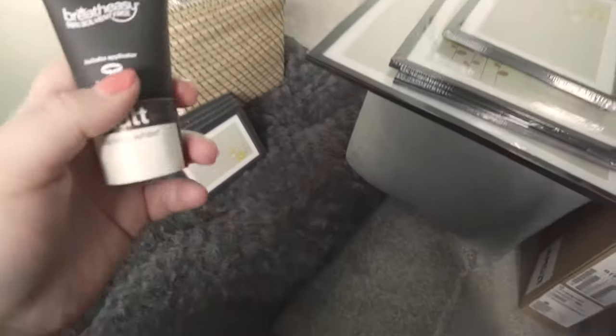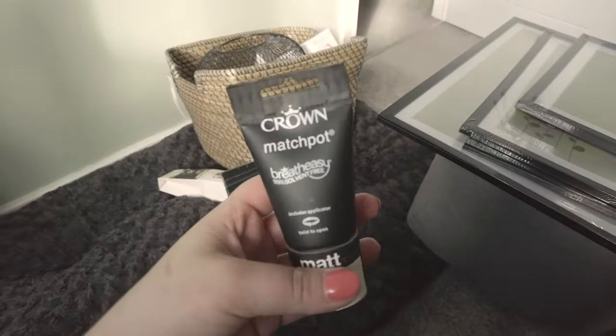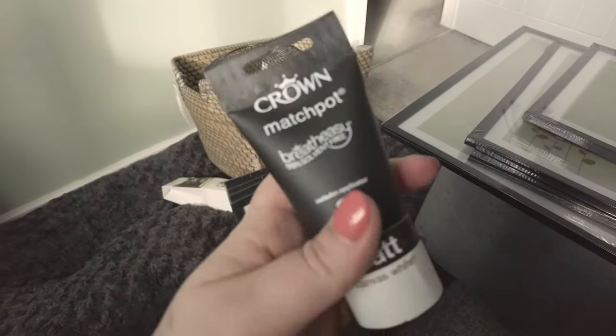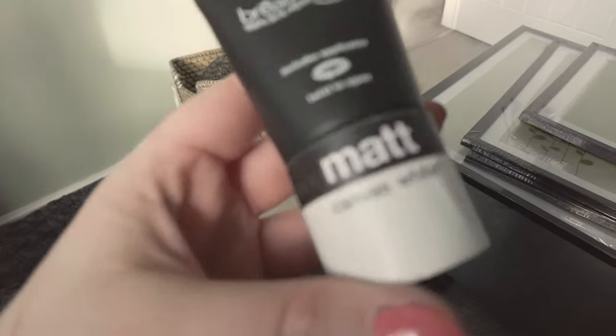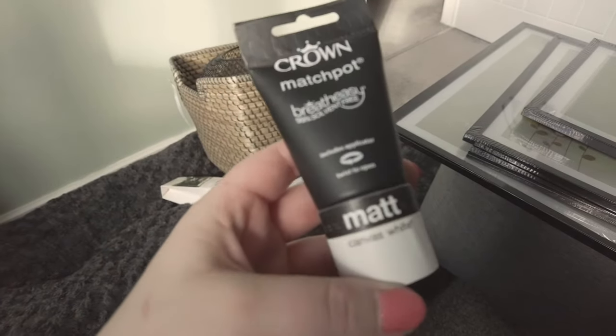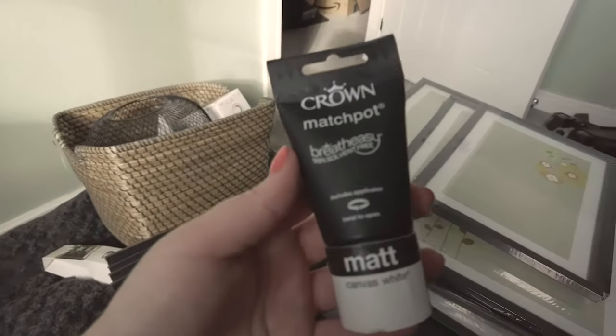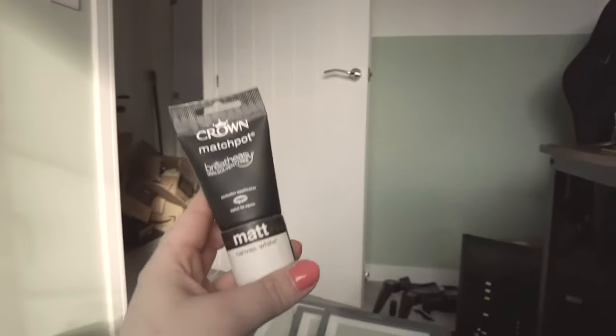We finally ran out of our touch-up pots for the walls. When you buy a new build, you get given touch-up pots. I have no idea if this is the right color. All I know is that it was a matte paint. Surely there's not too many whites. I'm not sure if you remember in an earlier video, but the frog tape took off some of the paint on the wall, so I got that. Also, it's probably just handy to have touch-up paint in general, so let's hide that up there.